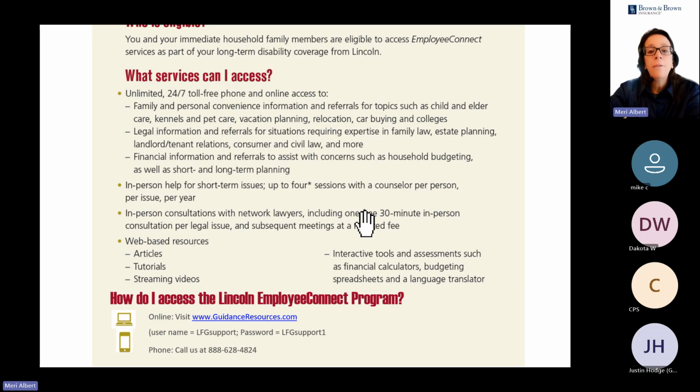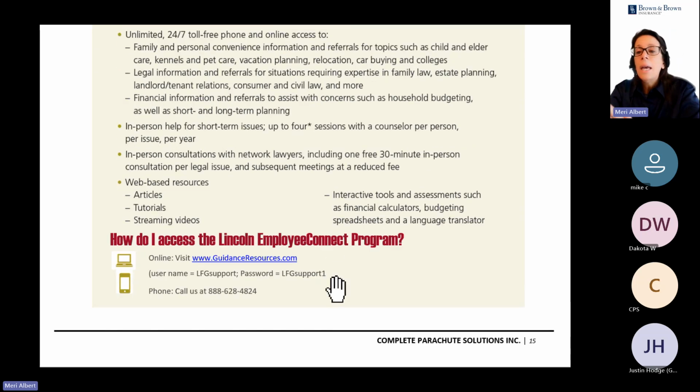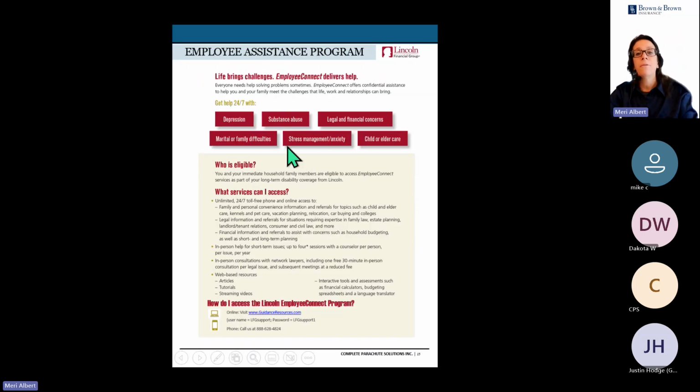There's a lot of stuff along with tools that you might not realize are put in place for you. Why? To support you. I would encourage everyone, when they have a moment, to log on, use your username and password, and see if you might say, oh, wow, I'm surprised, I didn't realize this. It's confidential. If you take advantage of this, your employer, HR, no one at your company knows. So this is a great benefit that's put in place for you.